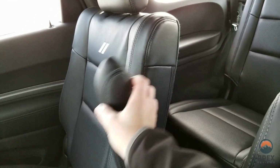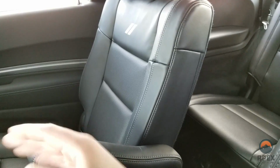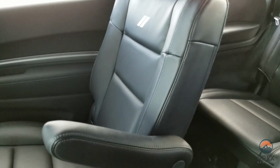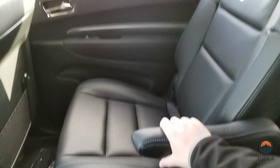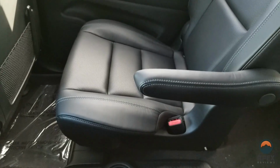I honestly wouldn't have any trouble sitting back there on a long road trip, and I'm sure I wouldn't get sick because the vehicle really doesn't have a lot of body roll and sway. It's just a nice planted vehicle. And the captain's chairs obviously do have the armrest on both sides. So really, if I was riding in here, I would not have a problem sitting back here.